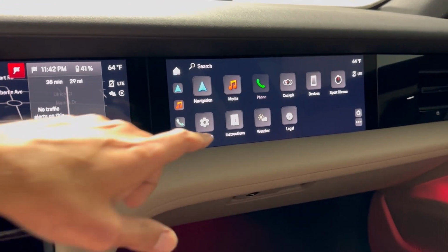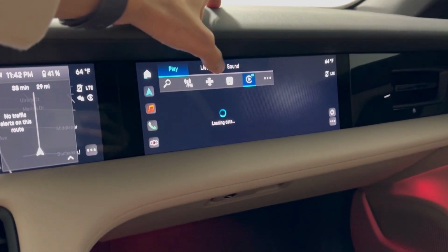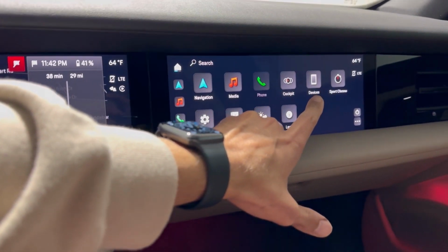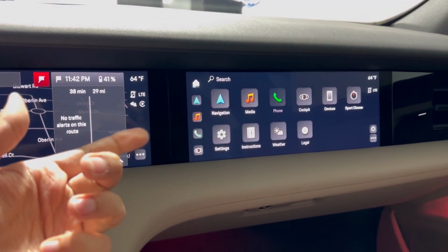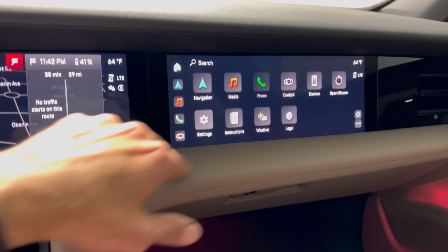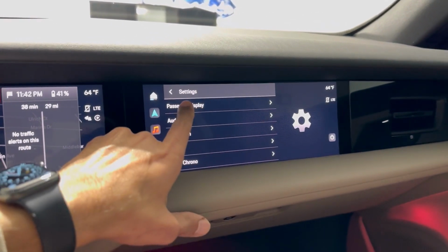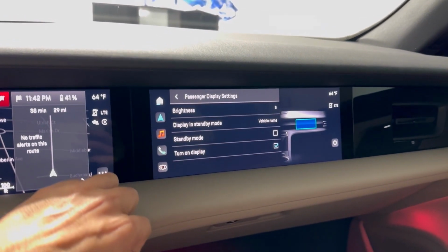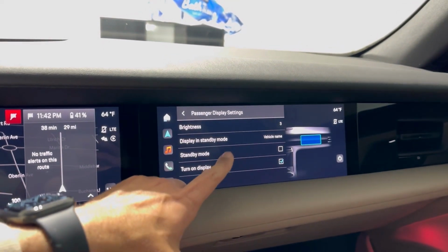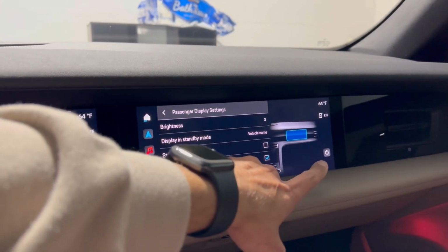You can do it. And then the other things are, say as a passenger I want to go to my media, you can play any music from here. You can also connect your device from this screen, and also make calls if you want to do it from here. You have the option of the Sport Chrono on this right side as well. These are the general settings for the passenger display, audio, navigation, phone. Tapping on passenger display settings gives us the option to change the brightness, have the display in standby mode, or turn the display on and off from here, there's a power button there as well.